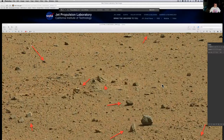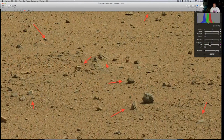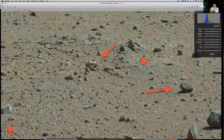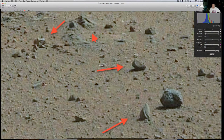And then once again, what I do here, and this is just a preview version, so that was Photoshop. To get it to kind of look like Earth here, I just change the temperature down to get this to come up. If you're on a Mac, go to Tools, Adjust Colors, and that'll come up. And you can see that right there, it looks like something interesting.